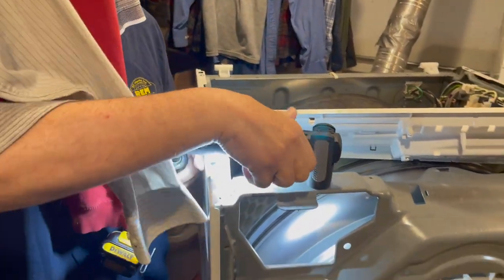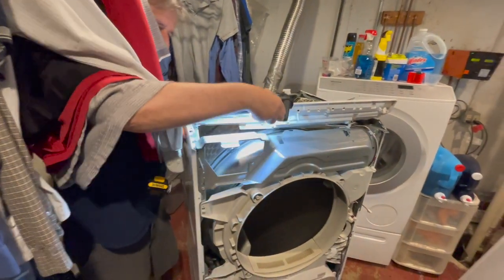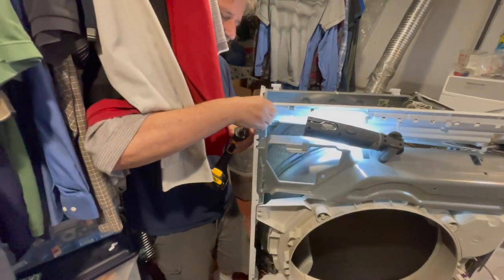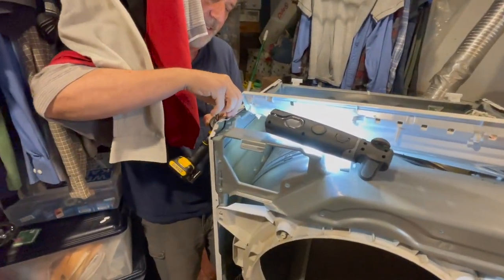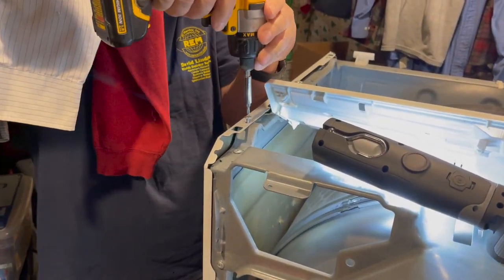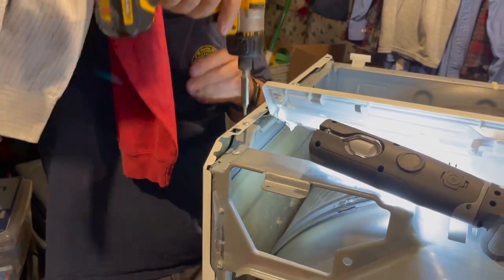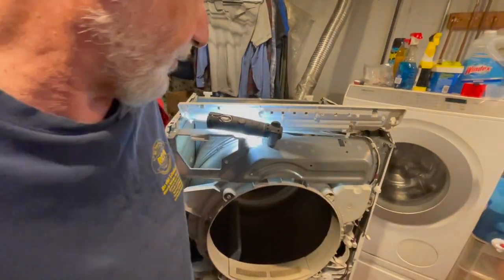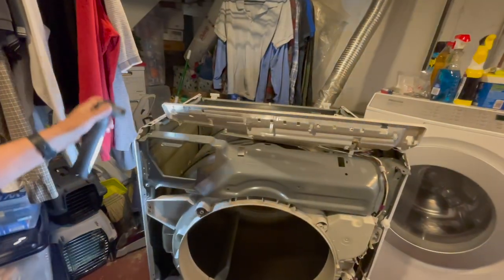First time I did this, I can't tell you how much time it took me to figure all this out, how to take it apart in the proper sequence and everything, what needs to come apart, what to look for, where. Now it's like I can almost do this with my eyes closed. I'm gonna move this. We'll just stick this over here.